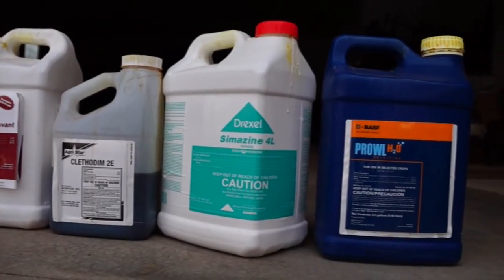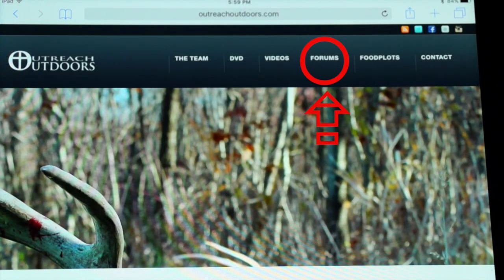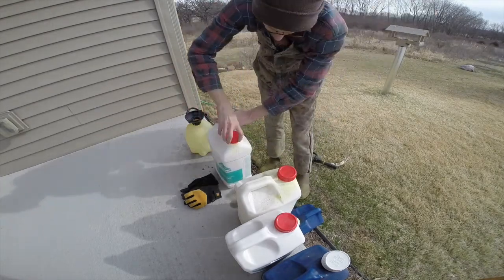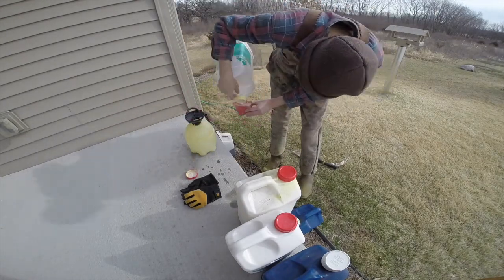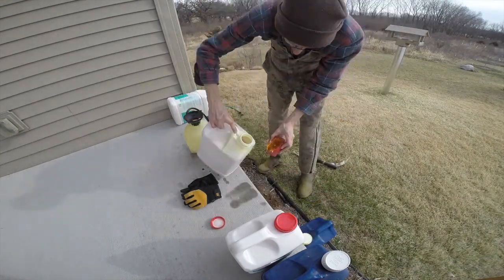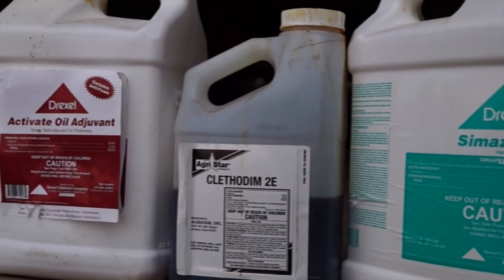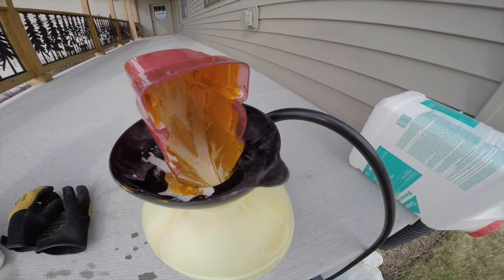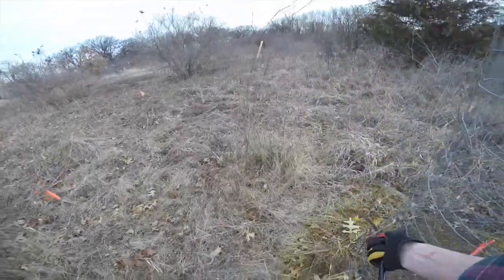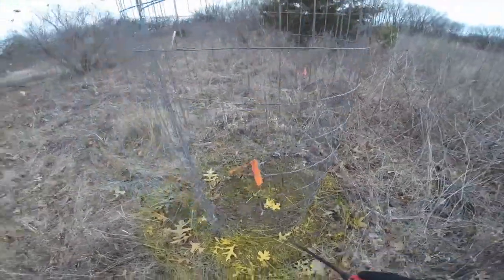More information about larger applications of this mix can be found on the Outreach Outdoor forums. My version of the application is done by combining 16 ounces of Prowl, 16 ounces of Semazine, 8 ounces of crop oil, and 3 ounces of Clethodim, and then adding a gallon of water in a hand sprayer. I actually put some water in the bottom of the sprayer first, as some of the herbicides are thick and can cause the intake tube to clog. This can be an over-the-top application mix for many varieties of trees when applied in the spring before bud break or candling in conifers begins.